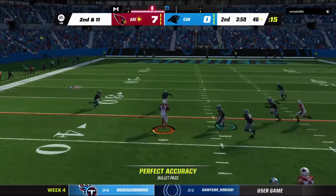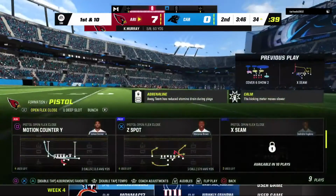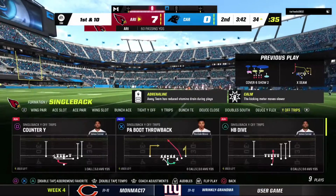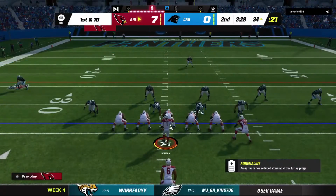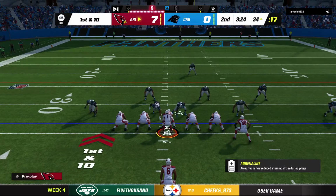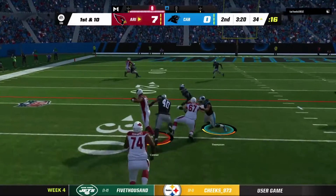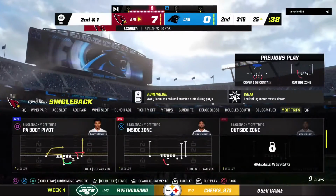Now Murray. The catch made by DeAndre Hopkins. And they're going to have another 1st down as the tackle's made at the Panthers' 34-yard line. That one goes for 13 yards, and it moves the sticks. From the 34 now, here's 1st and 10. They run behind center with Connor. And he's going to get a solid gain of 9 before being brought down.